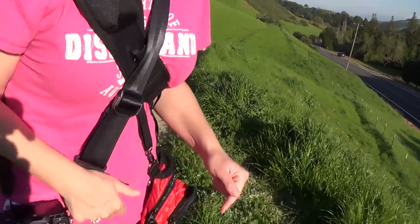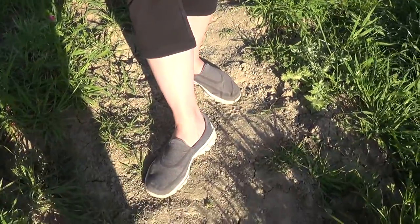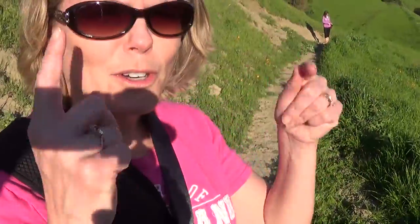Always wear socks, hiking boots, and pants. Not that when you're hiking. Didn't think it through.